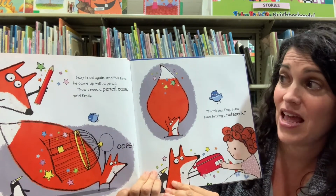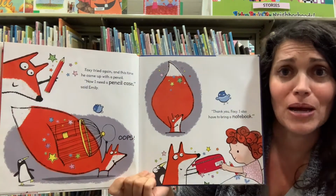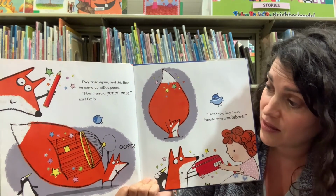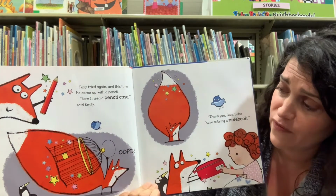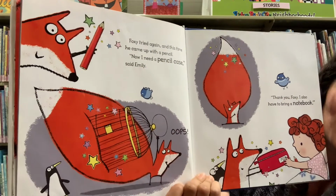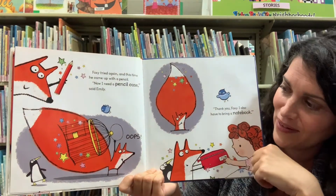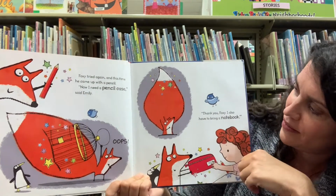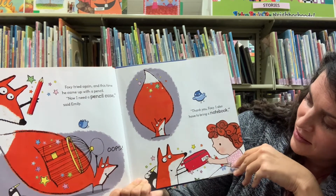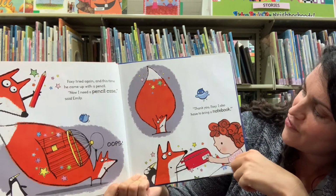Foxy tried again, and this time he came up with a pencil. Oh, good job, Foxy. Well, now I need a pencil case, said Emily. Voila, said Foxy. Uh-oh, is that a pencil case? No. It's a cage for the penguin. Thank you, Foxy. Oh, there's the pencil case. Good job, Foxy. Thank you, Foxy.